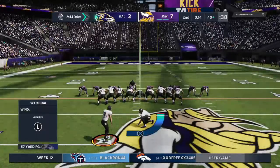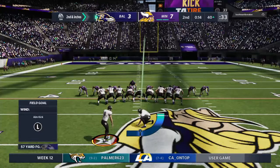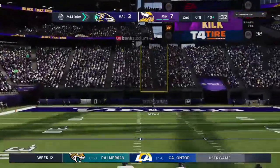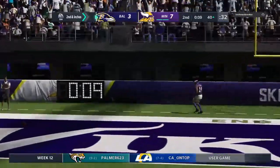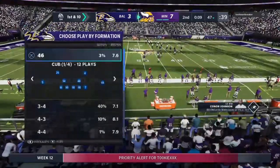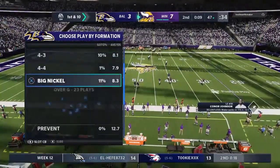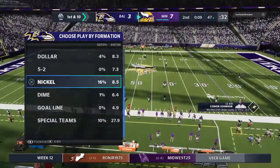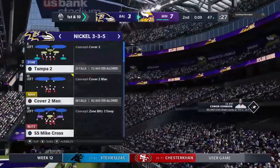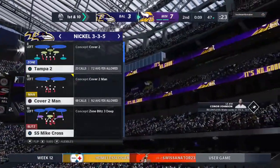Now Justin Tucker. He has hit from 61 in his career, so he has the leg for this. They'll spot it at the 47, so call it a 57-yard attempt. And this is off the left upright. And it comes back. It's no good. And this score will stay right where it is. So distance not the issue there. He had plenty of leg to get it there. It's that darn upright getting in the way. Always gets in the way of a good time, doesn't it? Because he hit it square, too. Sometimes you can bank one in if you get it on the end of the football. No such luck there for him.